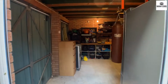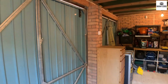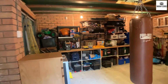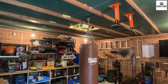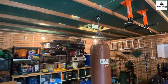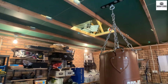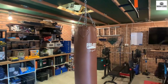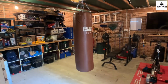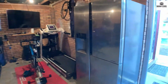And then finally, the double garage. So you can see there, you've got your twin doors, which is leading out onto your block paved driveway. It's all been boarded up in the rafters, so loads of storage up there as well. There's also a pull down ladder for easy access. Really, really good space.